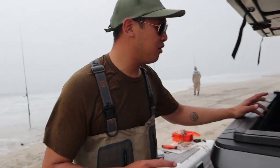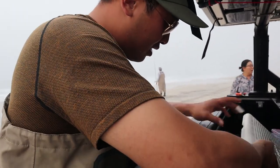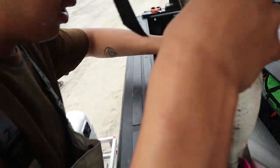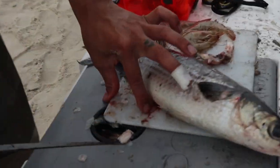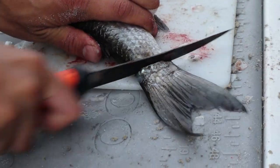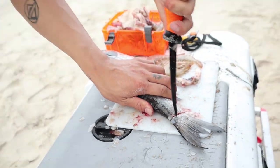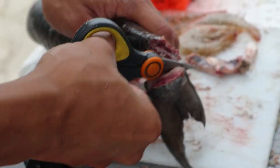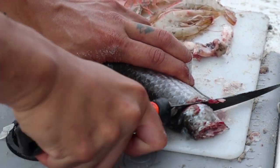Okay, so for bait this time, we've got big jumbo mullet. Take a look. Whoa, that's a huge one. Just caught yesterday. We're going to chunk it up like this. Okay, we don't want that tail. We want that.